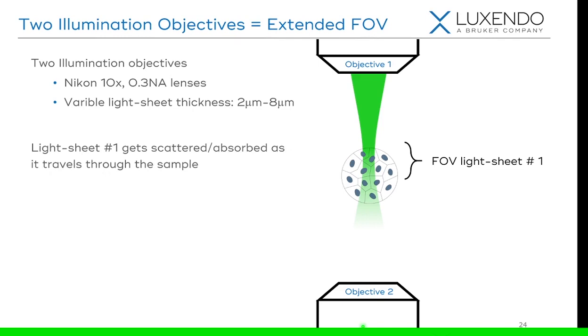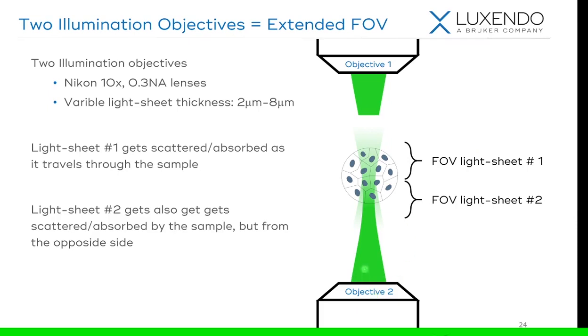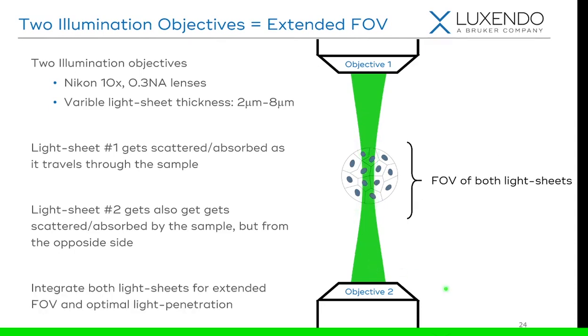So with objective 1, we have a field of view, which is the collimated portion of this light sheet beam, that covers about half the sample here in this cartoon example. The other thing that we see is that as the light travels through the sample, it gets scattered and absorbed, and so our illumination on the back side over here is not nearly as strong as the illumination from the front side. So what we can do is bring in a light sheet equal and opposite from objective 2, and now we get around that scattering and absorption by sending a second light sheet with the field of view offset and coming in from the opposite side. We can sync those up together, and now we have an extended field of view combined of both the light sheets and double the light penetration because we're illuminating from 2 sides.